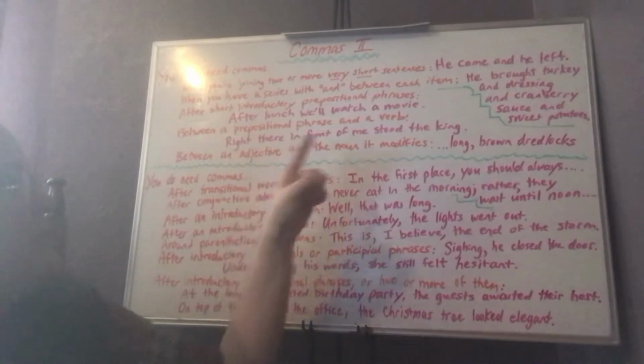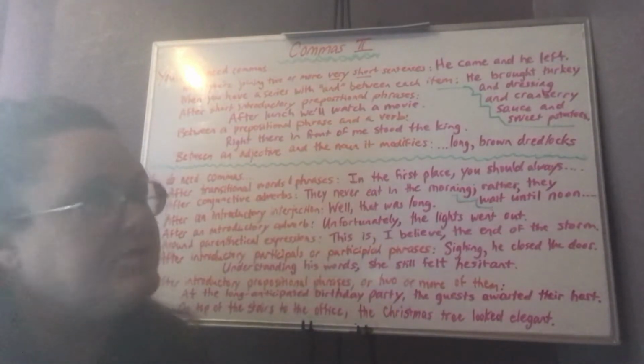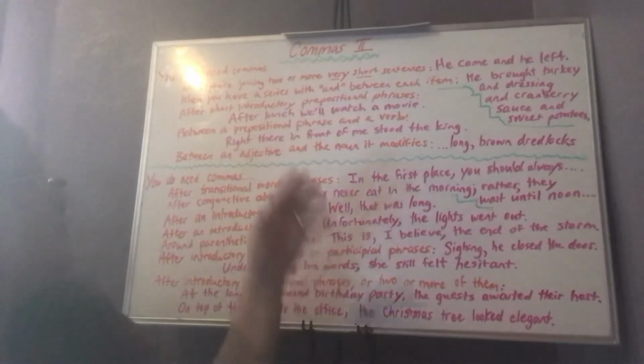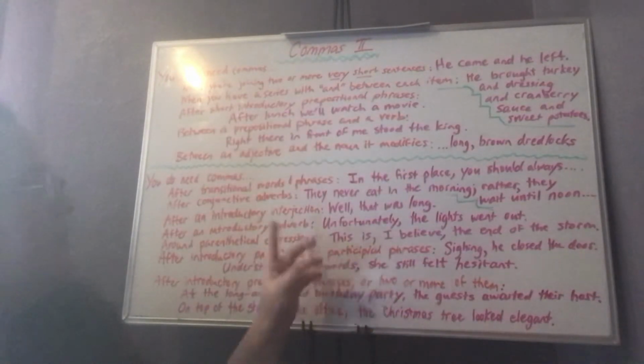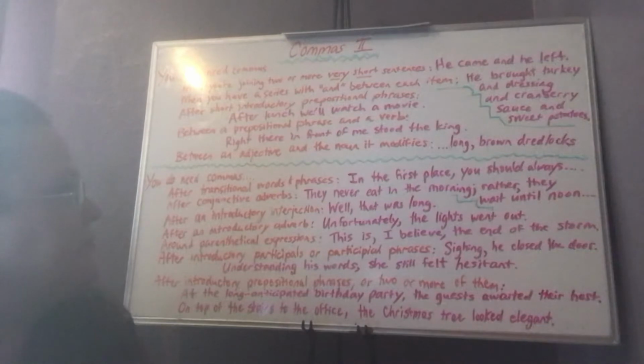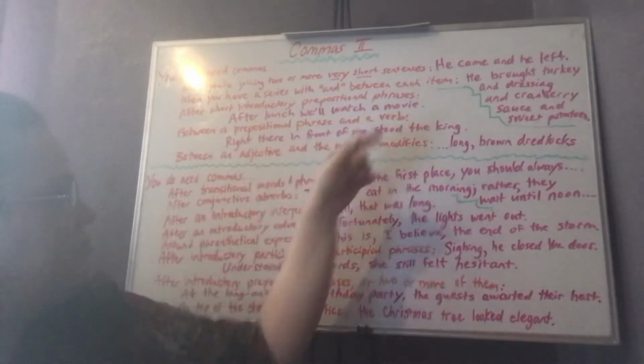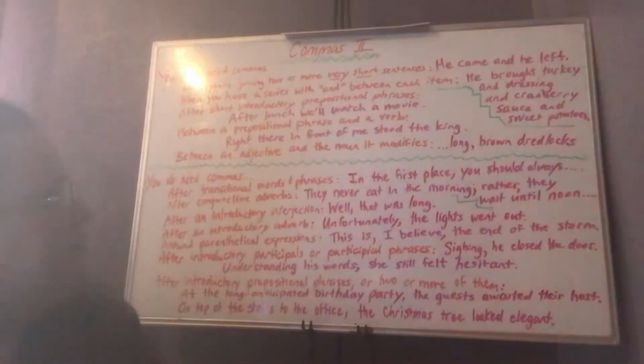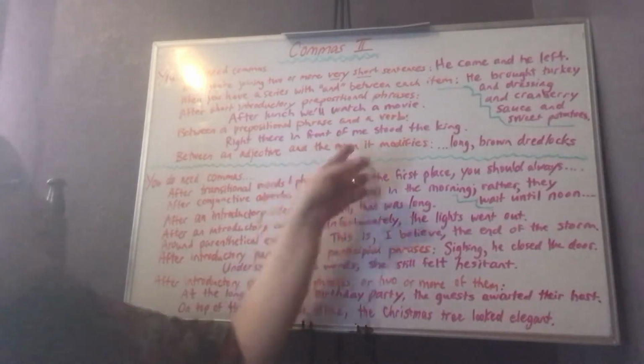Between a prepositional phrase and a verb. So this is with the inverted order sentences. Right there in front of me stood the king. Even though it's a long double prepositional phrase, I don't need a comma after it. I can't think of a time when you would want to put a comma there. The king is the subject, okay? Stood is the predicate. Right there in front of me is an adverbial prepositional phrase. So if it were in the normal order, it would be the king stood right there in front of me. But yeah, no comma needed there.